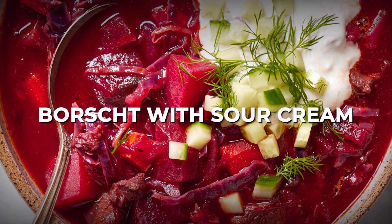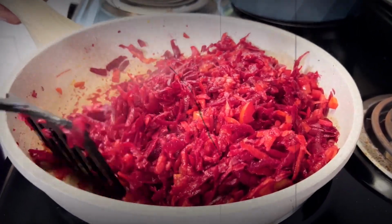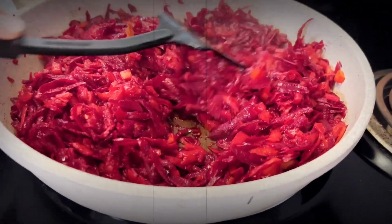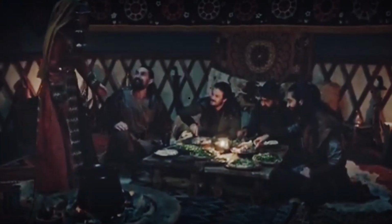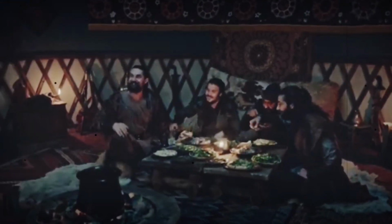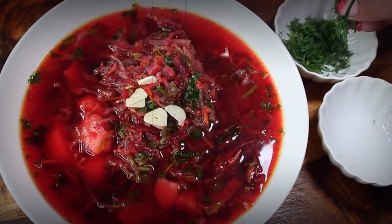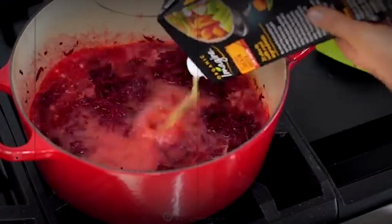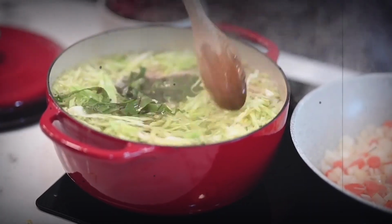Borscht with sour cream. Borscht, the vibrant beet soup beloved across Eastern Europe, is more than just a meal. It's a celebration of humble roots and hearty resilience, a dish that has fed large families on a shoestring while warming souls with its brilliant color and comforting flavor.